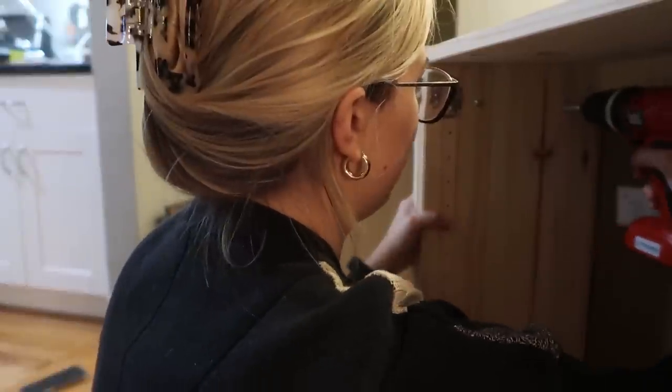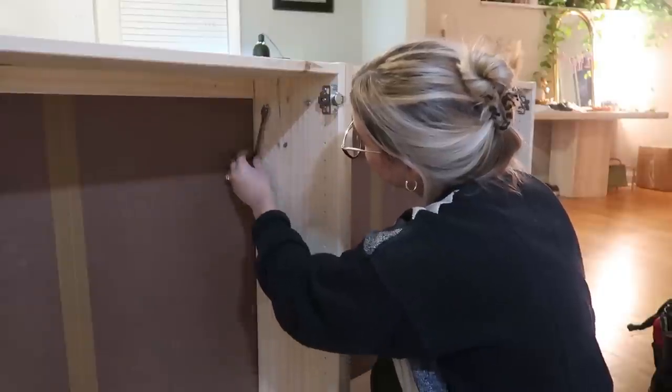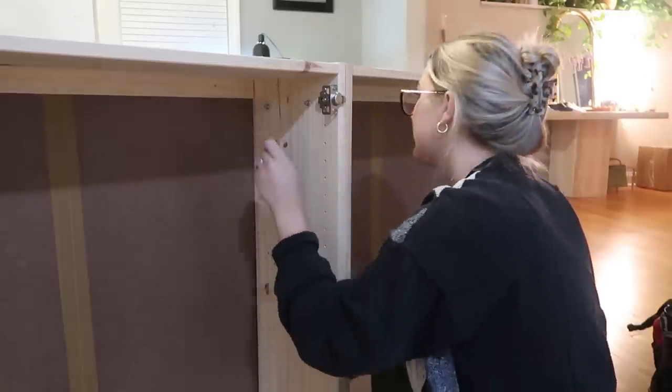With a large drill bit, I drilled 6 holes into the sides of the cabinets and then screwed in these 1/4-inch screws and secured with 6 nuts.